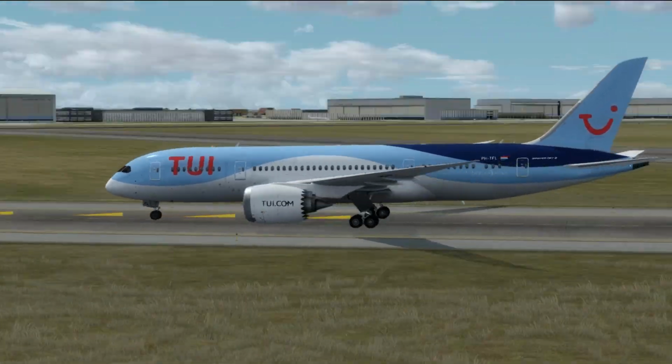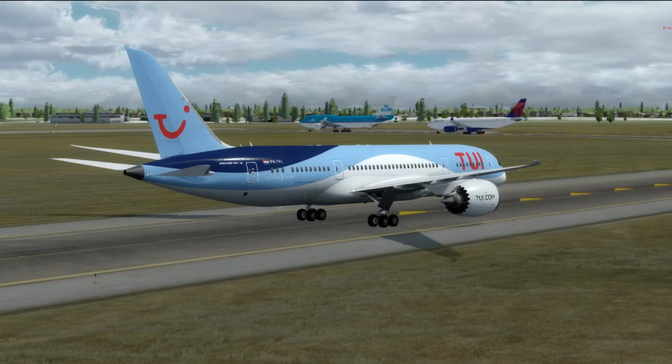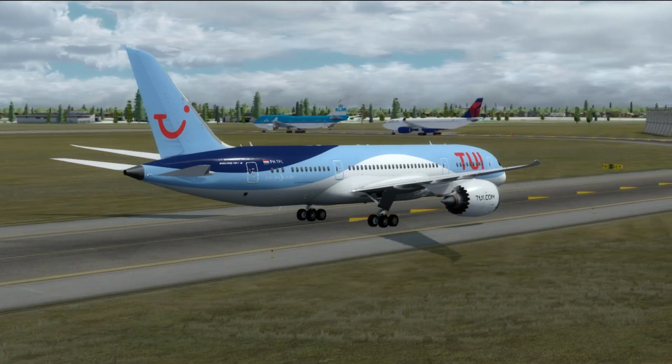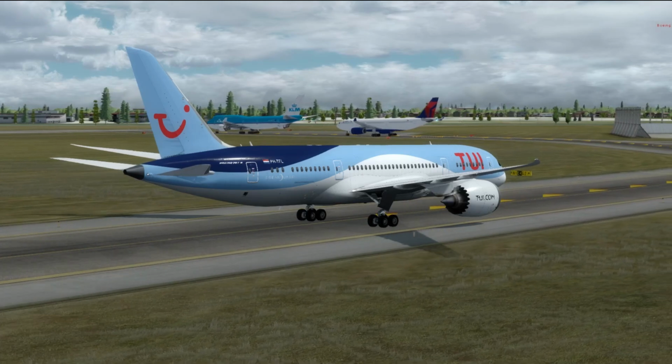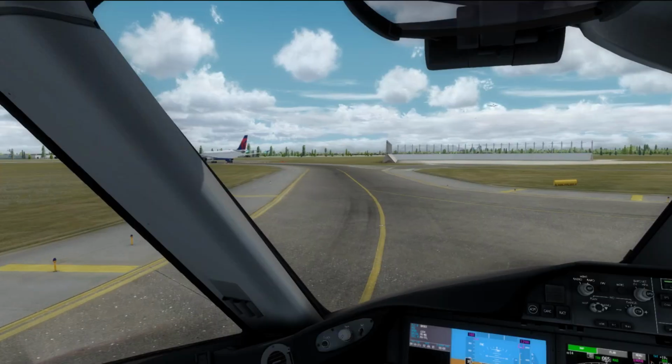And as we approach the active holding area for runway 27, you can see there are a couple of aircraft ahead of us waiting to depart. And because runway 27 is also being used for landings, lengthy delays while waiting to depart have to be expected.